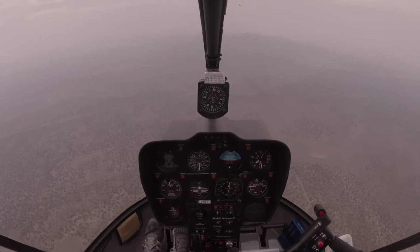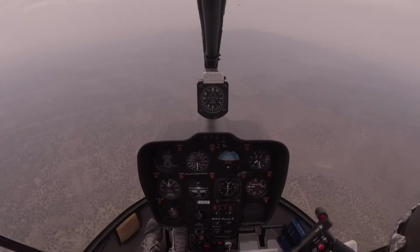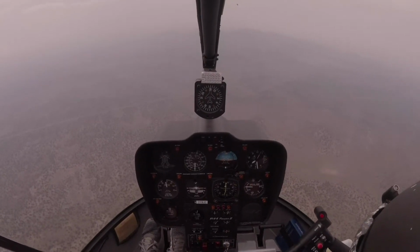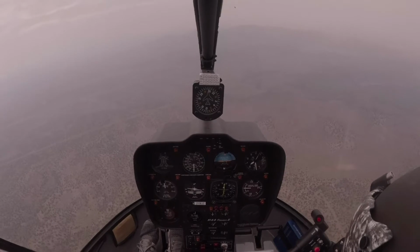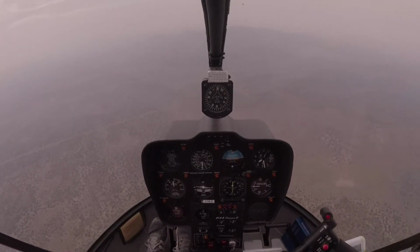President 2222, Seattle Center, radar contact 2 miles northeast of the Redmond Airport. Climb and maintain flight level 220. Position checks up to flight level 220, Horizon 2222. Horizon 2222, use caution Alpha, Horizon 2223 on frequency.